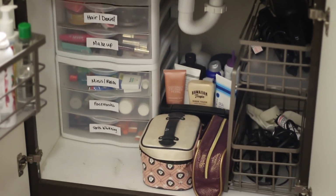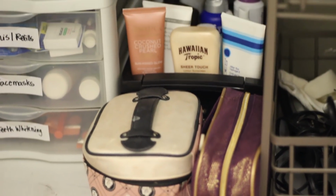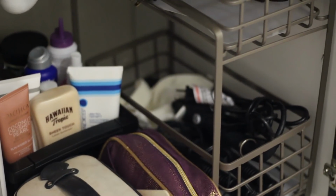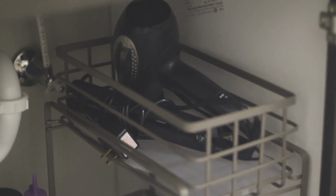Everything looks so much neater, and it's actually stayed this way. I've been using it like this for a few weeks because I am late recording this voiceover, and my bathroom sink still pretty much looks like this. So this system has really been working for me. Just having labels and having baskets for everything has just been such a game changer.